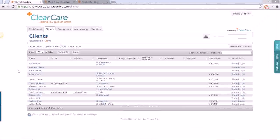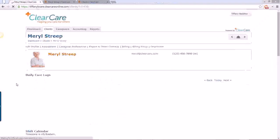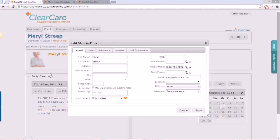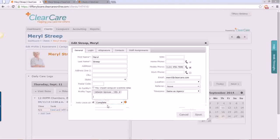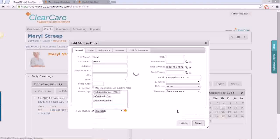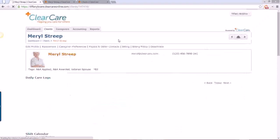Same thing with a surviving spouse. If I go back into our list of clients, I'm going to click into Meryl Streep. She's a surviving spouse of a veteran, and I can add that tag onto her profile as well. So I say veteran spouse, that she is, and that she has applied for the aid and attendance pension benefit. What I'm also going to say is, because she used Patty's services, once Patty notifies the home care agency, we can say yes, that she was actually awarded that benefit.